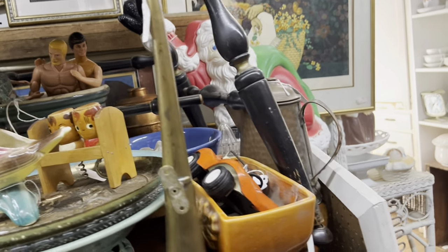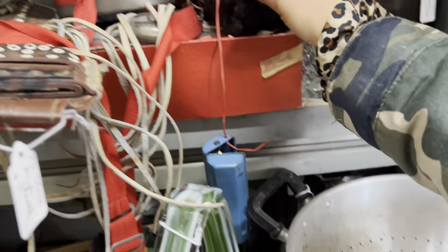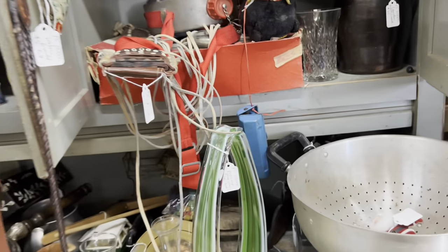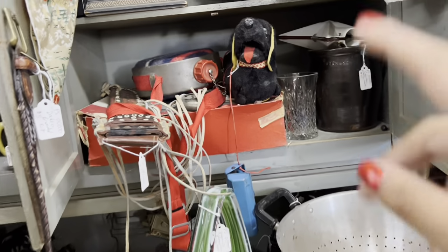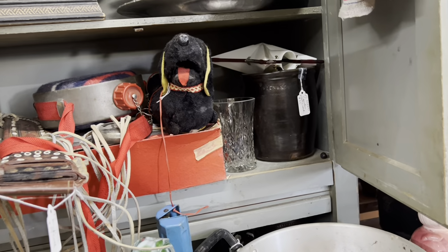Cute, but not quite. I'm kind of scared of this thing. It's gonna jump out at me again. Yeah, I don't want to touch anything in there. I'm not a big fan of those battery operated toys, even though the expression on that dog is pretty phenomenal.